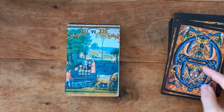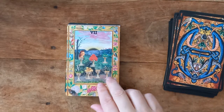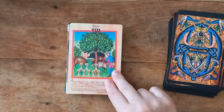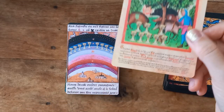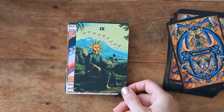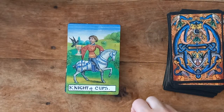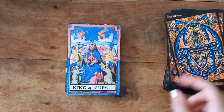One too many. That's interesting. Can't quite work out what the underlines are on the words, but that's quite fascinating. There's line underlines. We have our nine. I think he's easily one of people's most favourite images, the Nine of Cups. We have another headless person. One knight. Our king.